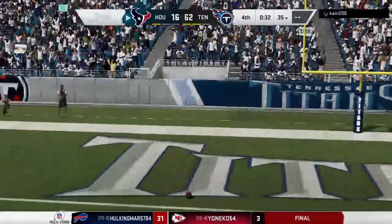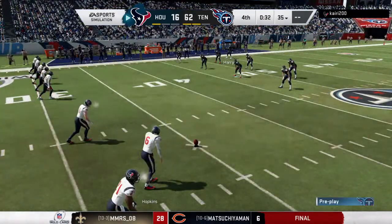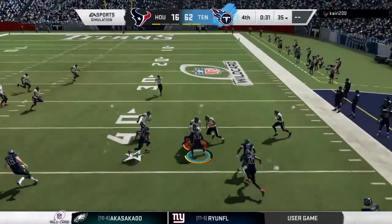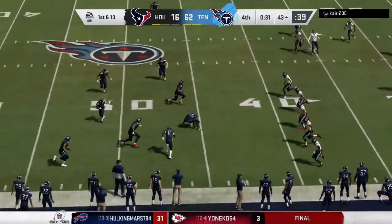And it's no good. He misses the extra point. And our score stays right where it is. So it would no doubt be a miracle comeback from here. But let's see what they can do starting with the onside kick. And the Titans are going to recover the football. Fourth quarter, they felt like they needed the football back. Unfortunately, they couldn't get it.